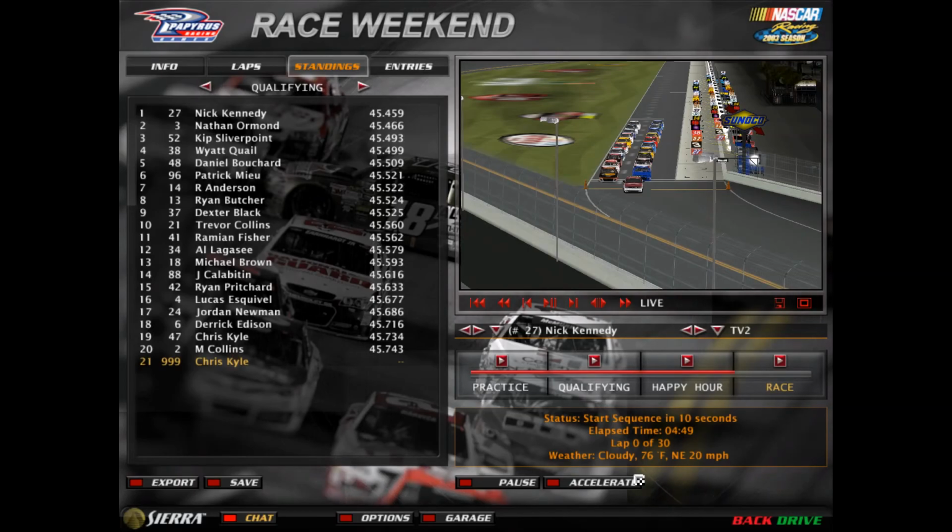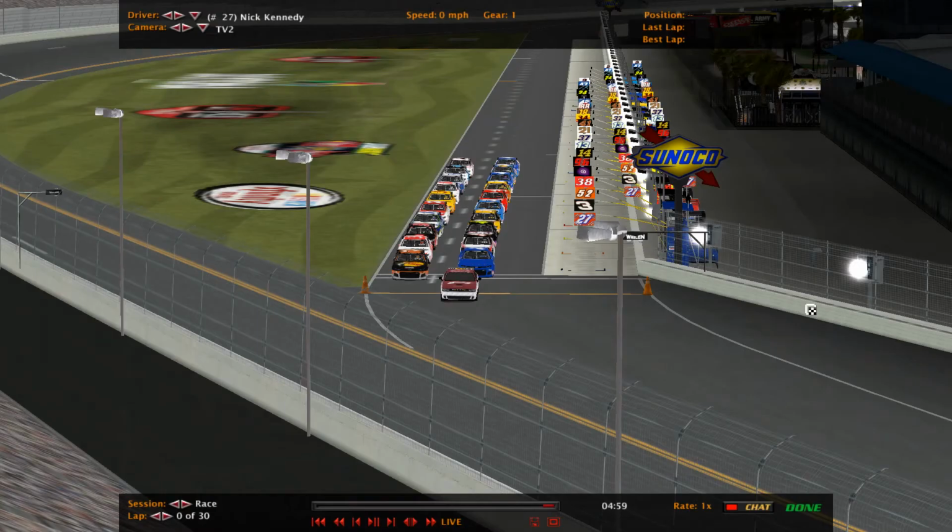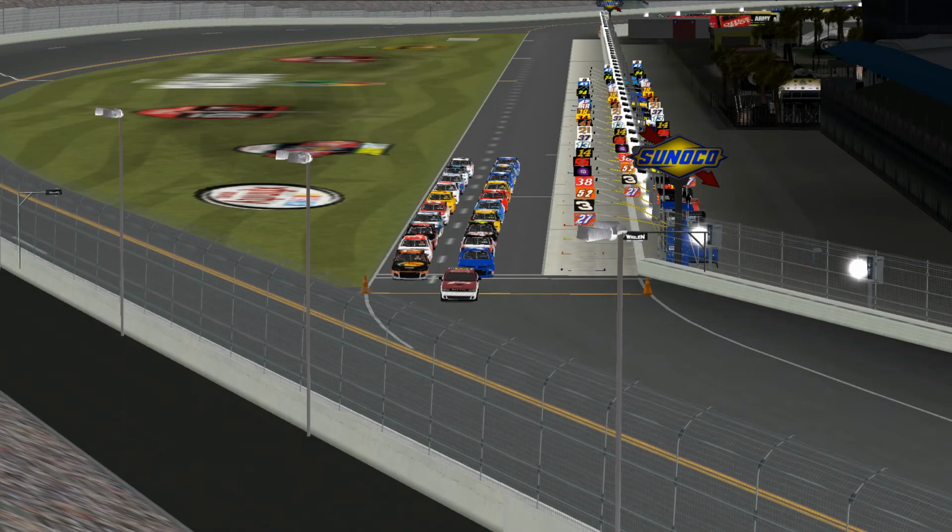All right, duel race number two. Got to do this all over again, but now for the outside row starters. Nick Kennedy gets up front, and Nathan Horman starts second in the 500, starts second in the duel race number two. Start your engines!